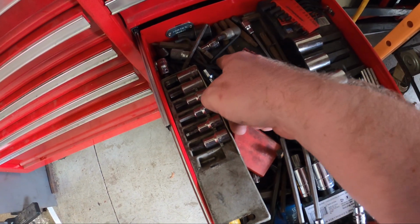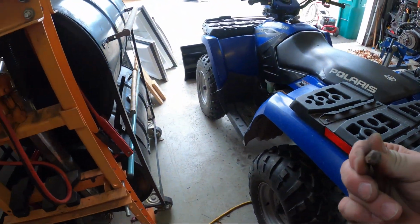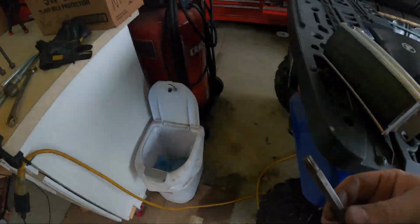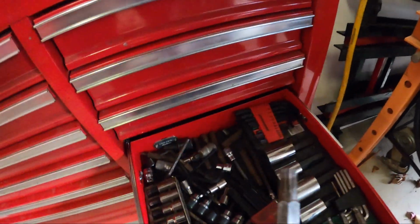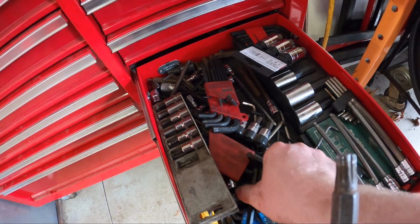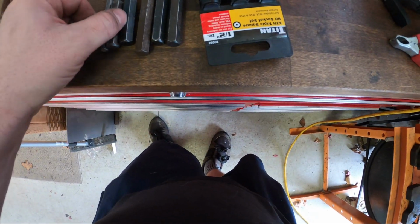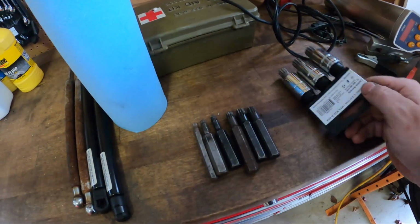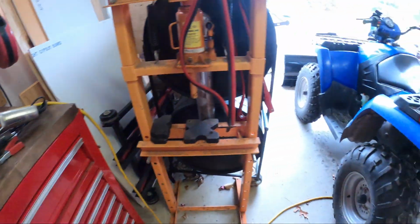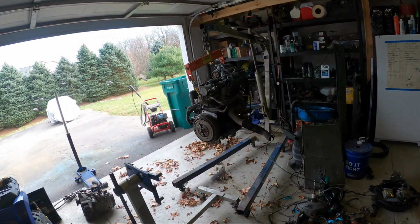Which one is it? It's in here somewhere, I swear. What's this guy? That might be the one. Nope, too big. This may be a smaller one. Smaller than that. Yeah, here's all my sizes, so I don't have anything smaller than that for the axle. And these should be for the flywheel, and if the flywheel is bigger, we've got these to take care of that. I gotta find out what size those actually are, and hopefully there's a local part, because I would hate for this to sit while I have to wait for something to get shipped.